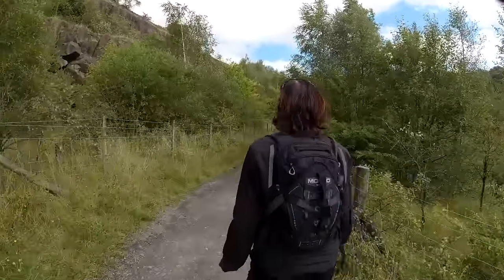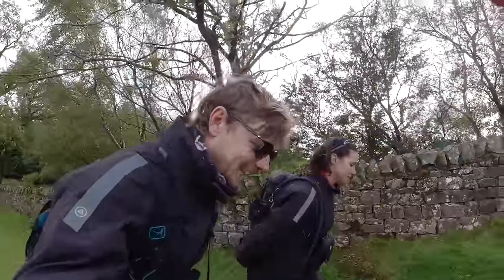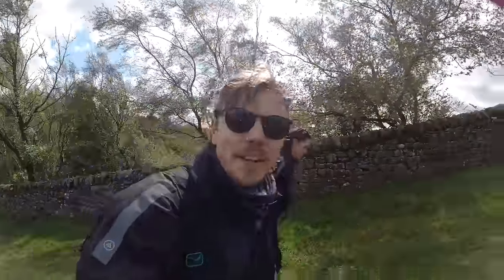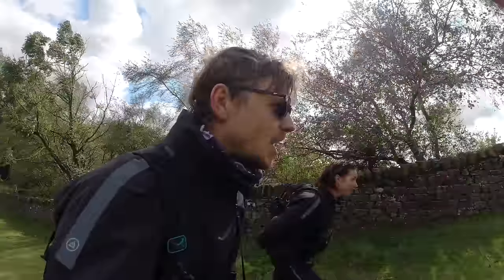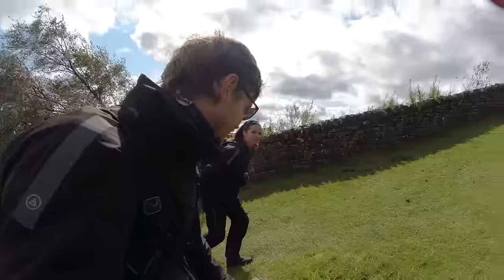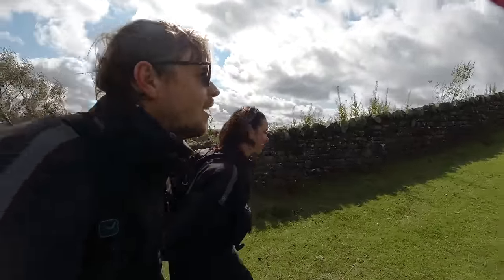Oh no, I think it's up there. It's like we're on the last day of the trip, trying to reach the border to Scotland, and we're currently just walking up a hill to go and see an old wall. Remind me next time to wait where the bikes are.